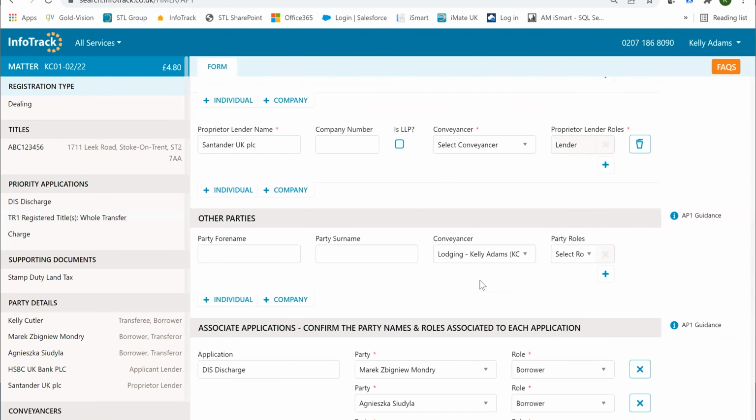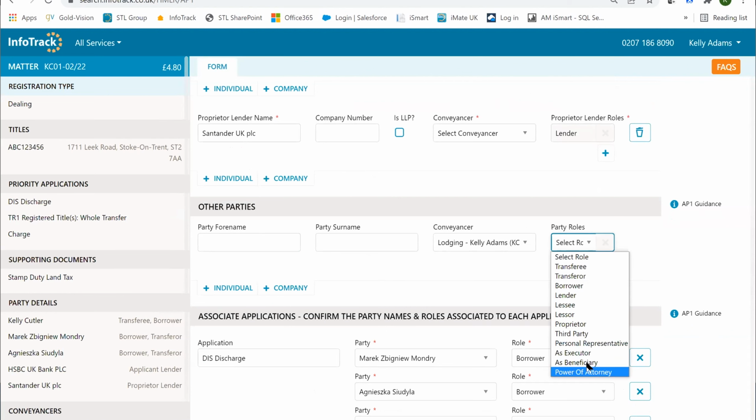If there are other parties within your application, they can be entered under here, such as power of attorney or beneficiary. You just simply select the party role drop down. And as we've built the form, you'll see your left-hand panel update with key information to help you review the information supplied as you go.